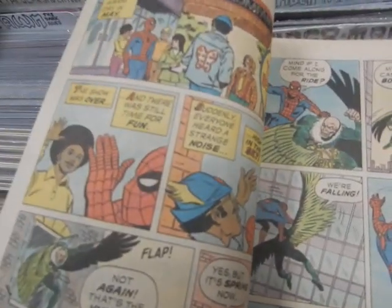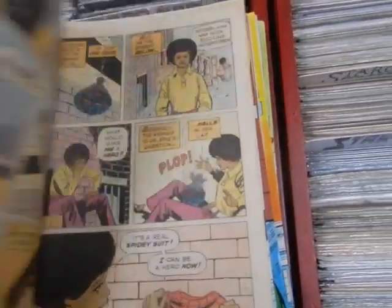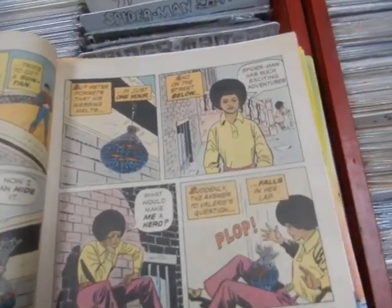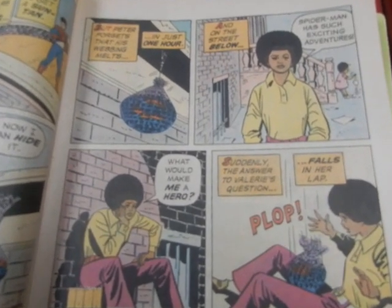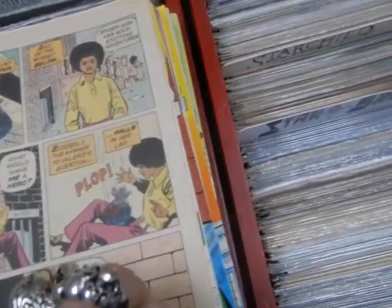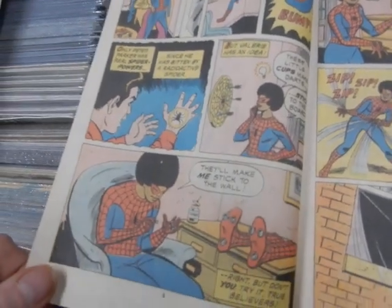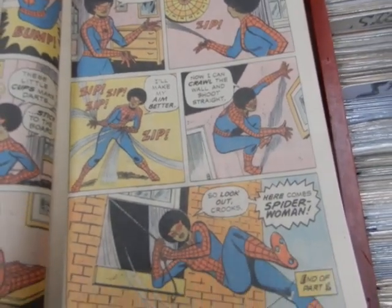Val, she's a librarian. Spidey's taken on the Vulture. He decides to get a suntan. His stuff is webbed up in his... And I'm not sure why he's got it webbed up underneath and not just where he's at. But it falls and Val gets it. So she takes it home, she puts it on, and she's trying to get some ideas so she can be a spider person, Spider-Woman. Here comes Spider-Woman.